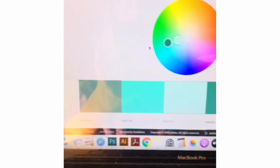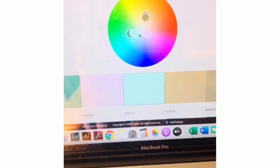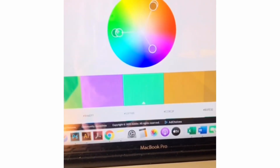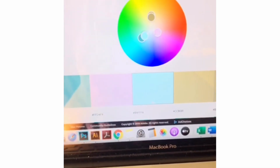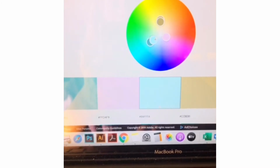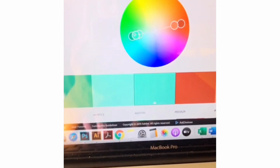We have the triad, so you can get a really nice pairing. You can go brighter, you can go softer, but you can get a really nice pairing from opposite ends of the color wheel, but you know that these are already harmonious colors. They're already all kind of set for you. Complementary, which means they're opposite sides of the color wheel. And again, you can go brighter or darker.